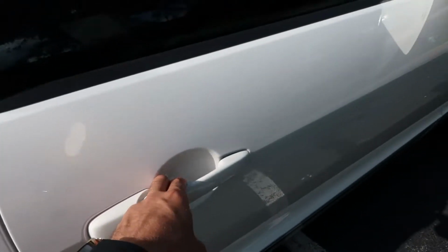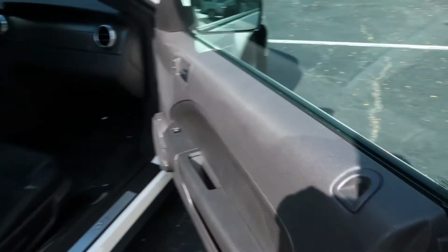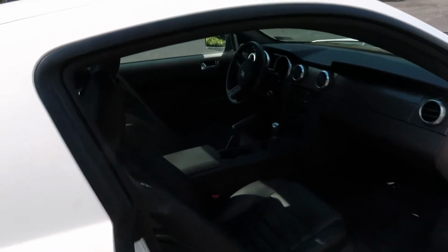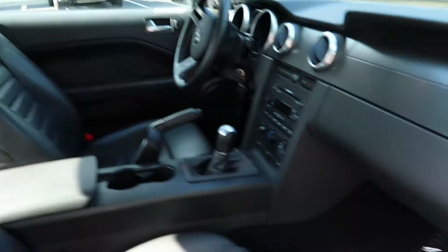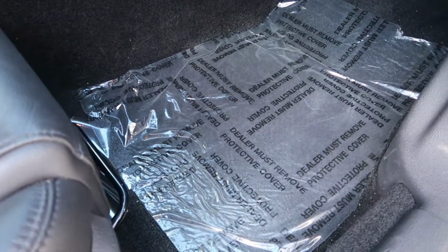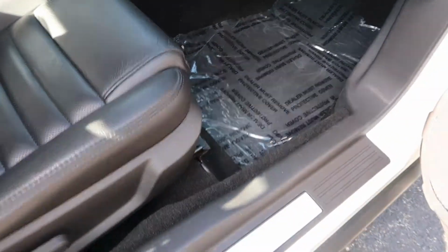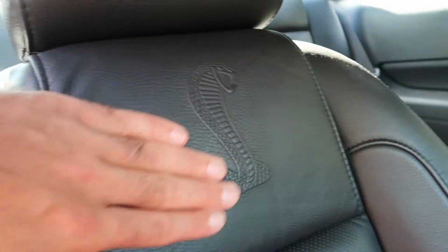All right, let's take a little look-see in the interior here. And so this is how it was done in 2007. Everything is analog. You can see that the plastic is still there, right? That is a true telling sign of how mint this car is. The leathers are all perfect. You get a beautiful Super Snake badge on both leathers. You can see the high quality leather here. Seats are really, really bolstered.